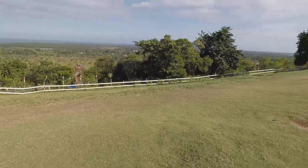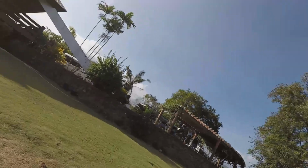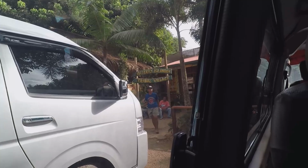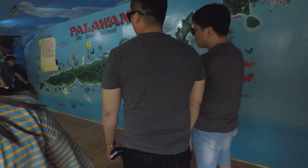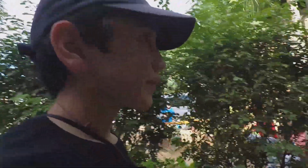Yeah, so this is like a ranch. I think they have zip lining and horses and stuff. So we're at the Butterfly Eco Garden and Tribal Village. So you'll be able to see the Palawan tribe while in Palawan. Here's a little map. Yeah, we're not staying for that tour. Going right in.